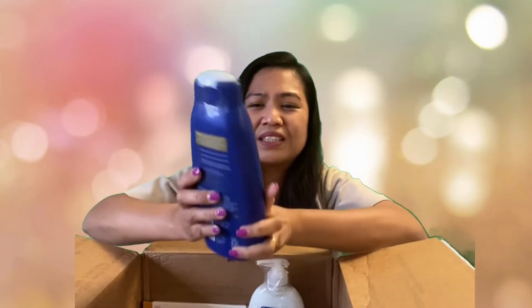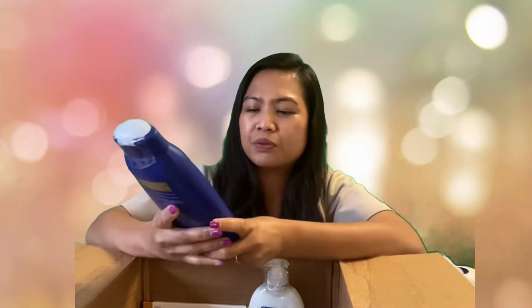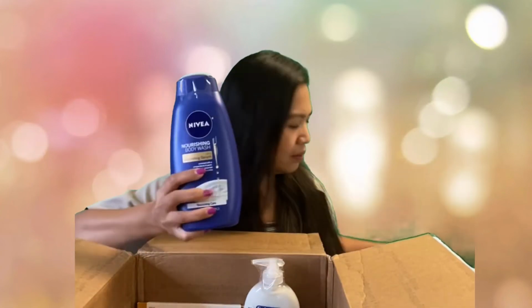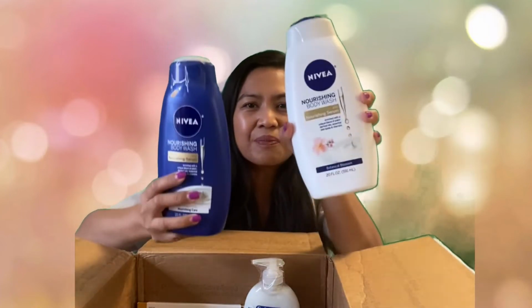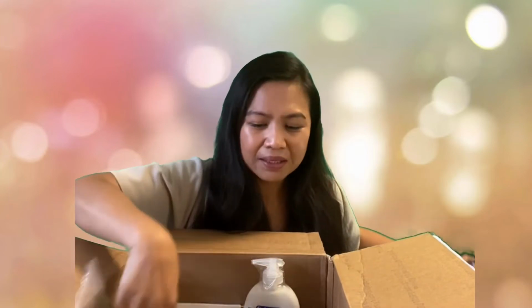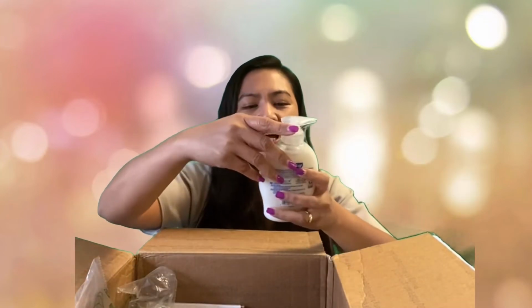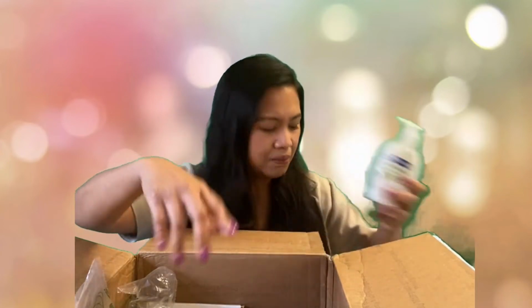And then we also have another body wash. Gosh, dami, guys. Another body wash. Look, it's so huge. It's like 591 ml. This one. And the other one is the same. 591 ml. Two of them. So, grabe, di ba? Ang daming laman ng box. And another hand soap. So, I have three of these hand soaps now.